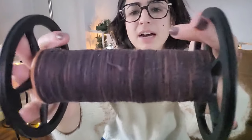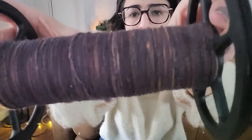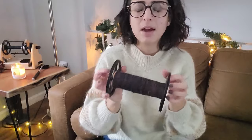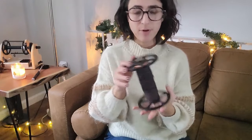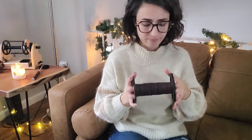Anyway, this bobbin is done. This is just a bobbin from my Hansen Pro e-spinner, but this fiber is a single of my Melanatedbohobae fiber that I have been spinning for a little bit of time now, and I finally spun up half of it. That will be half of my fractal ply. Very cool. And you'll see what the rest of it is looking like in the whip section.